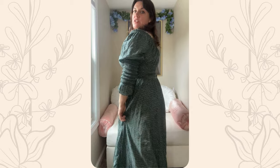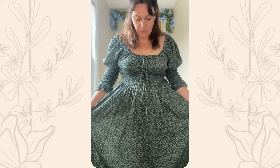I love the shape, I love the cut, I love how comfortable it is, and I love that it's just easy to throw on and go out and still look very together. I also think this dress is very versatile as far as seasonality. You could wear it just as easily in springtime as you could during Christmas time.